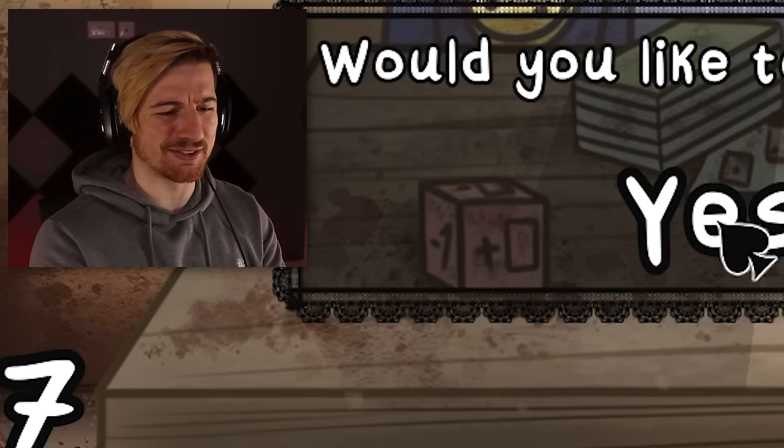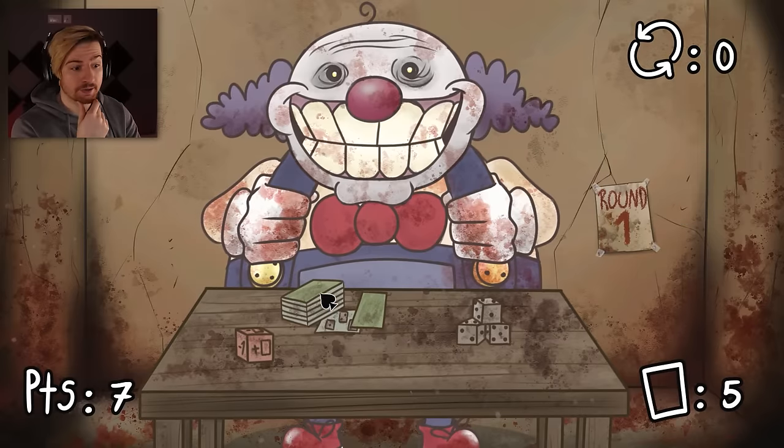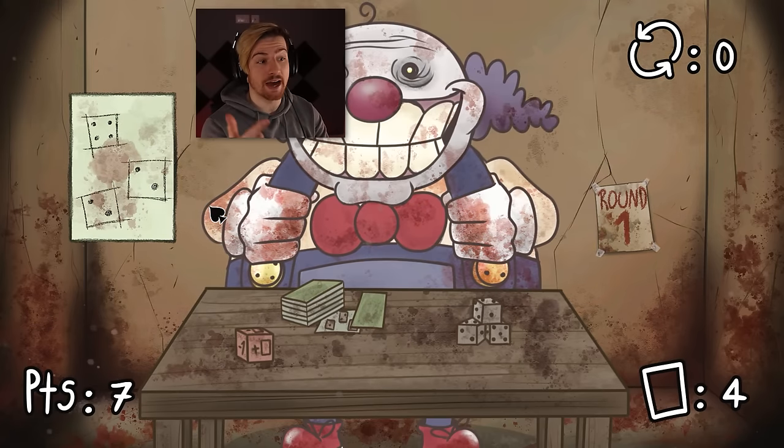I might roll this one. I'm curious, though. Let's give that a roll. What does that do for us? I get 1 card. Great. Slide the 1. Oh, so we add cards back on.